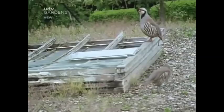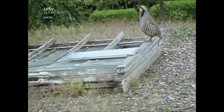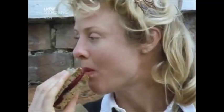Then, in June 1941, came one of the turning points of the war. At 4 o'clock this morning, Hitler attacked and invaded Russia.